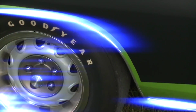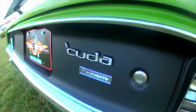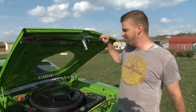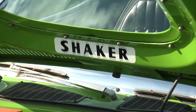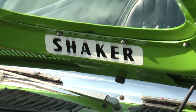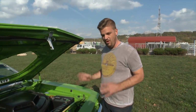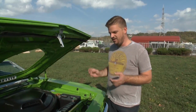This was a real 1971 Cuda. This is exactly how it was in the showroom. When's the last time you've seen a new car that put a shaker on the hood? And you actually have that pretty neat font, almost looks like it's absolutely shaking. But again, this is a factory, right from Mopar's design team.